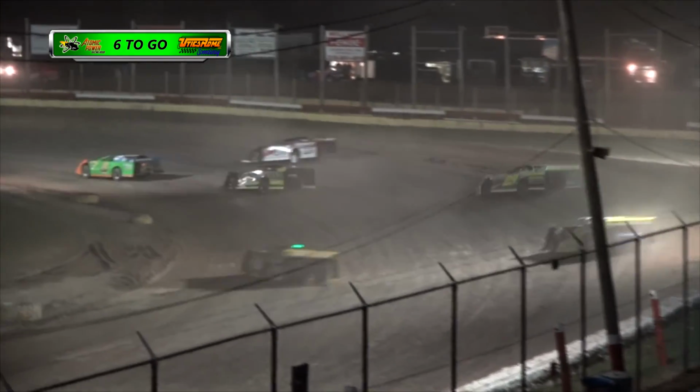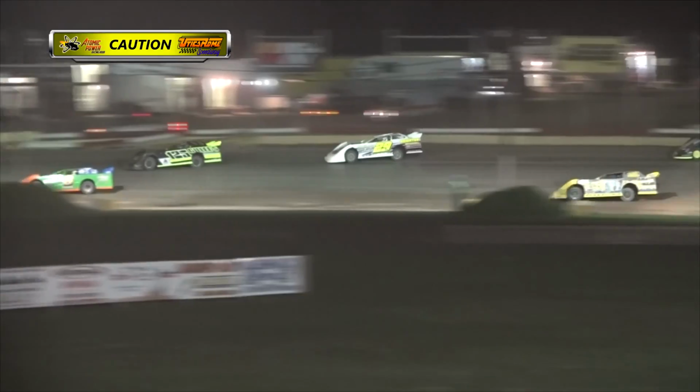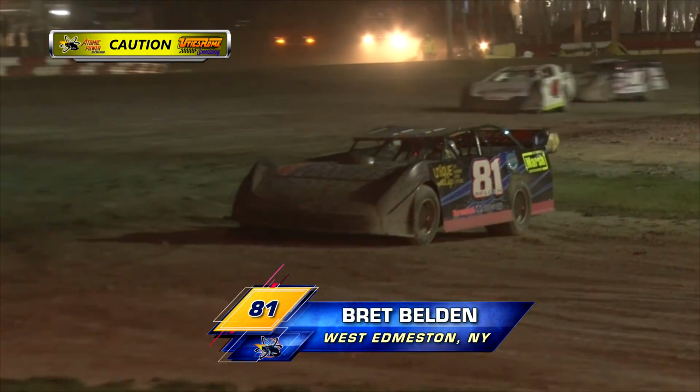Lap traffic going to factor in. That green car is a lap down, and the yellow flag is going to come out. Brett Belden is stopped on the backstretch. The local favorite from West Edmonton stopped, and they felt he wasn't out of harm's way. And look at that front of the car.